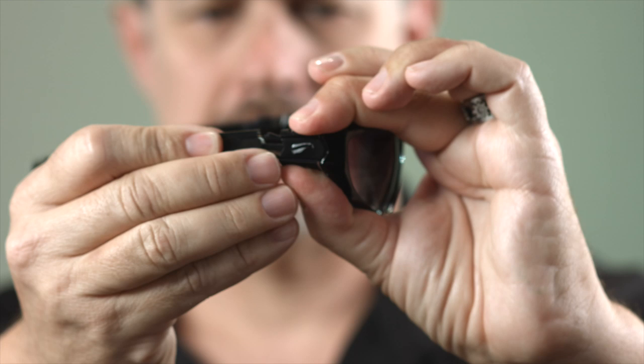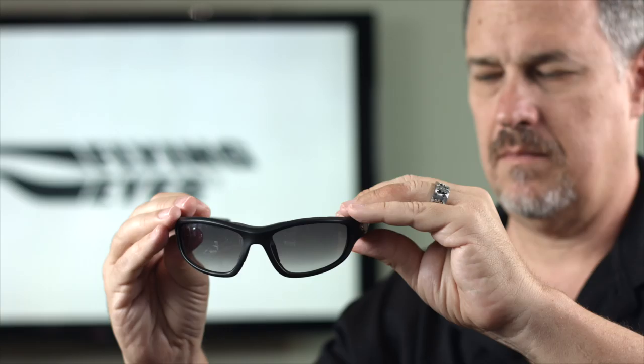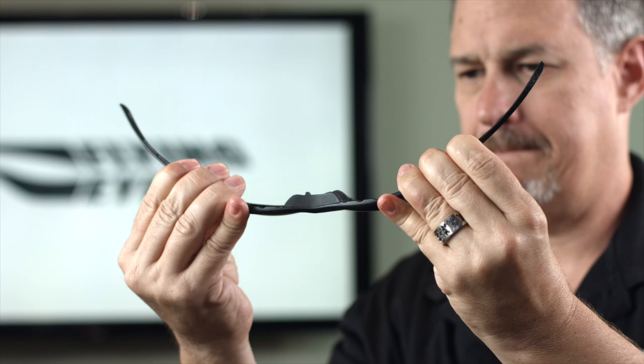What hasn't changed is the durability and optical clarity of the polycarbonate lenses, and the frames themselves are made of resilamide, which is also equally durable.